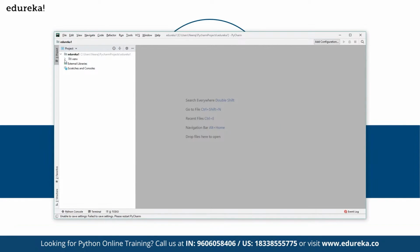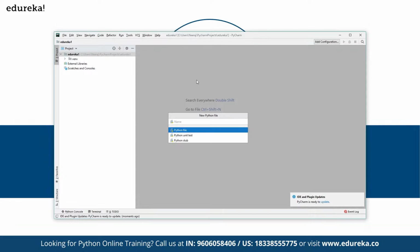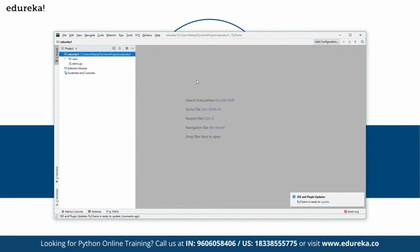Now here we have Edureka 1 created. To get started, we can right click here and click on create a new file. Let's say we name it simple demo.py. So the extension for a Python file is what? .py. The extension for working with any Python file is simply .py.